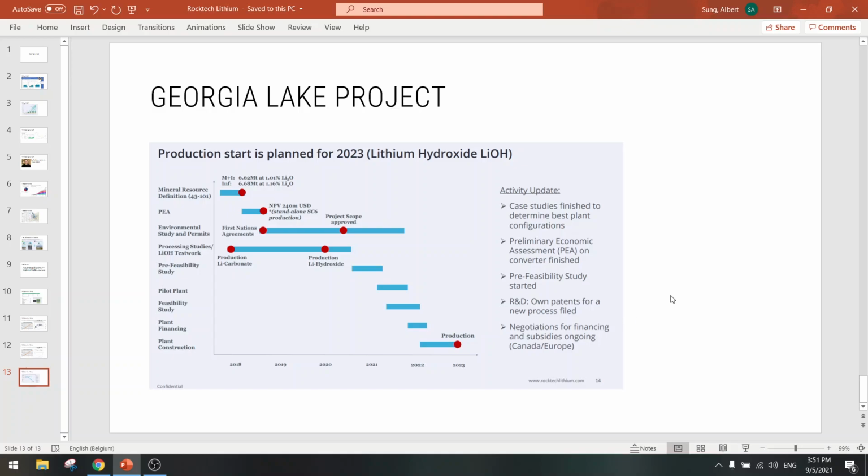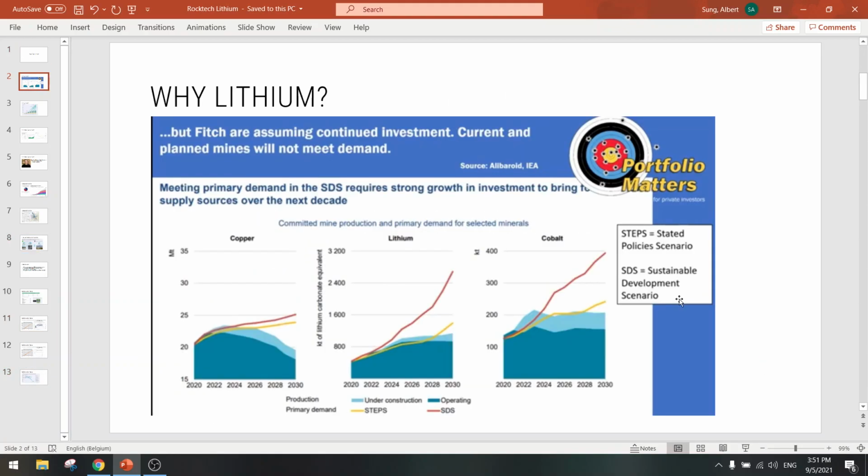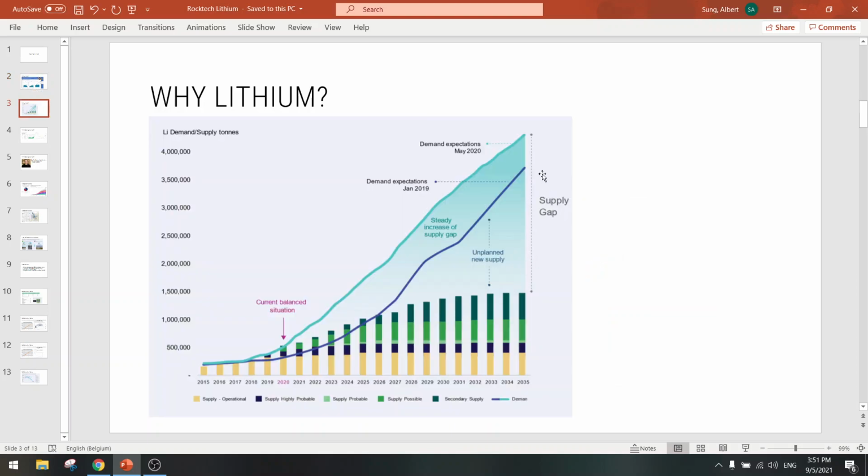So if you want to get into this fundamental picture of higher lithium demand and want to play this supply gap, then Tech Lithium is something for you.